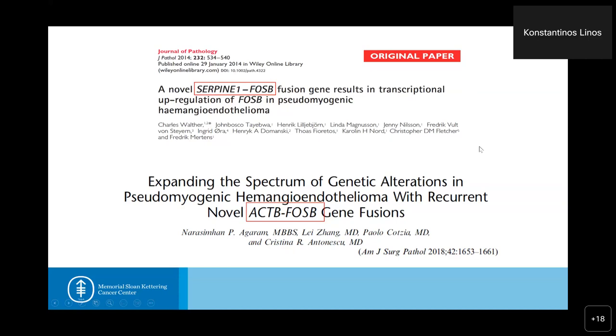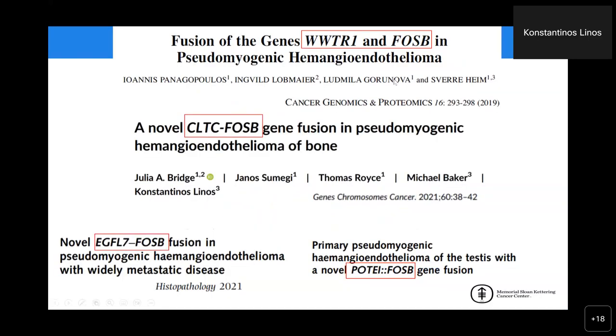But we actually know now that except for these very common partners, there are other fusions involved in pseudomyogenic hemangioendothelioma. One of them we discovered, the CLTC, but also WWTR1, EGFR7, POTE, different partners, but the common theme is that all the cases have FOSB, right? And as I show you, for FOSB we have a fluorescence in situ hybridization test, FISH test, or you have immunohistochemistry. So there are ways to actually prove that you're dealing with a pseudomyogenic hemangioendothelioma, despite the fact that the partners are promiscuous, they have different partners.